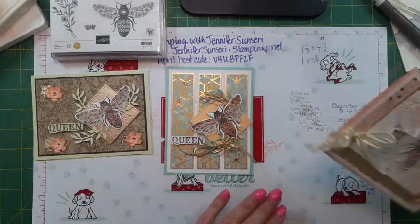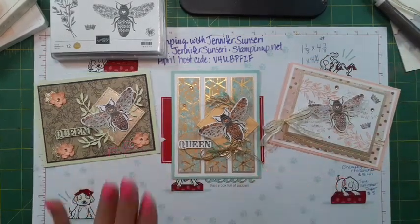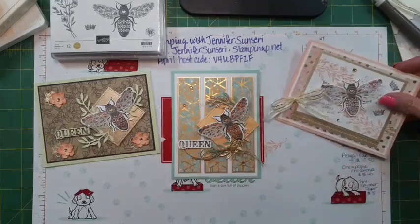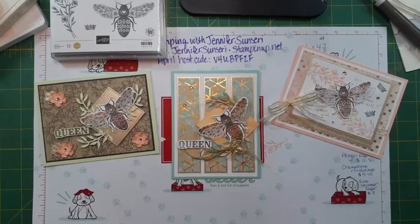It really is a beautiful stamp set. I love it. I love the vintagey look to it. I know not everyone is into bees, but it really is a pretty set. And then the paper I used, the fine shimmer paper, is on sale. The Abigail Rose, which was this one, is on sale right now.